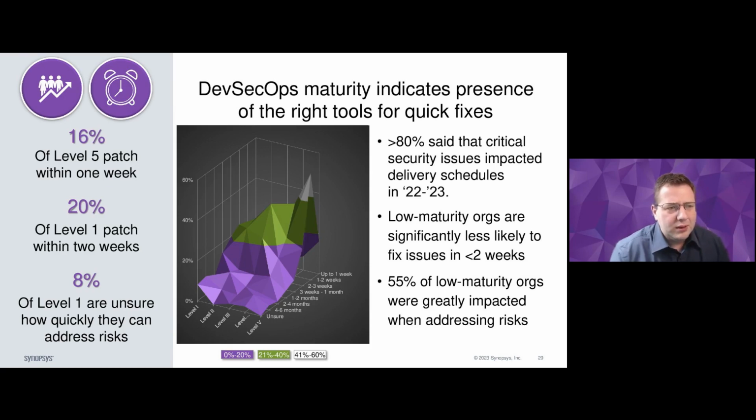And so now we can go back to that extrapolation that we made earlier when we were examining the inclusion of more dev and DevOps roles and how that impacts security risk visibility. We've got 8% of our level 1s and 3% of our level 3s who are unsure of how long it takes to fix things. And so this is a potential indicator that one of our challenges, visibility and transparency, which we'll discuss in a little bit, might be connected to maturity and a hindrance to remediation speed.